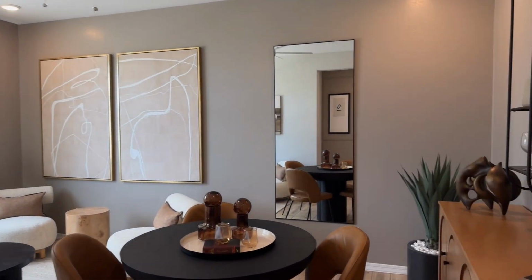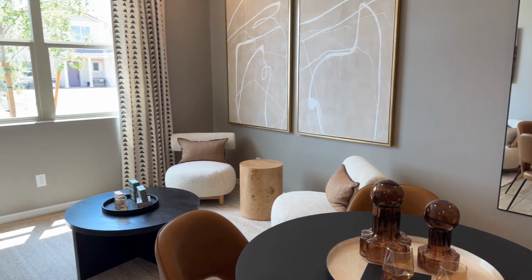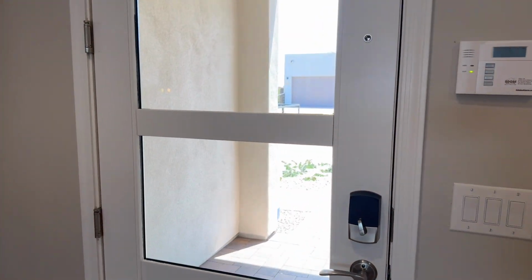And we'll do one more look at this area right here. All right, so that one was the Pacific. And let me know in the comments below which one you like, if you like the Cobalt or the Pacific.